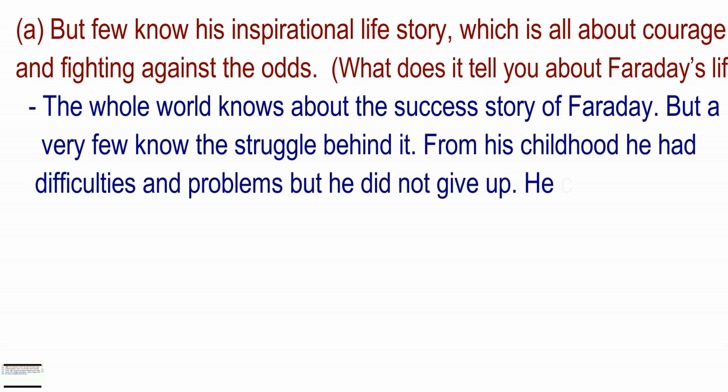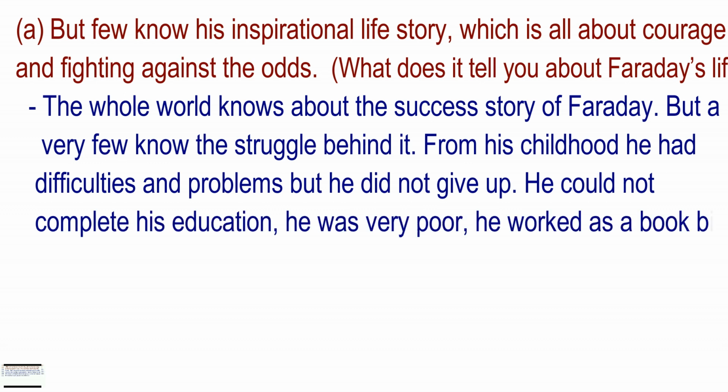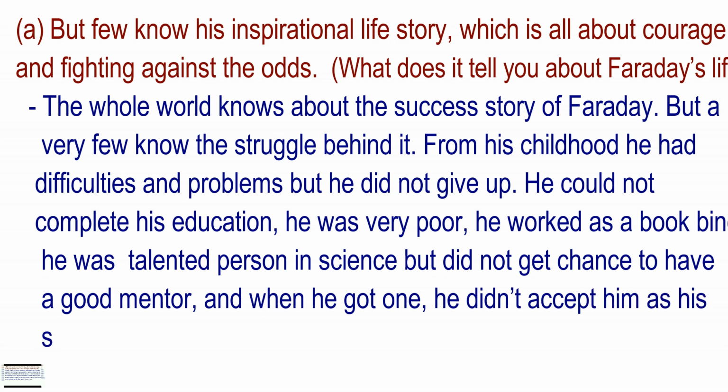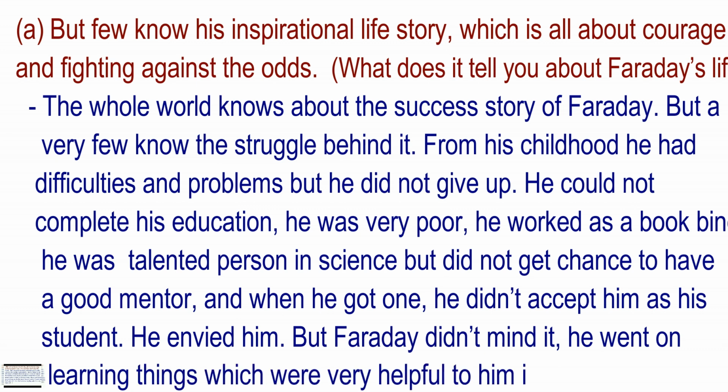From his childhood, he had difficulties and problems, but he did not give up. He could not complete his education. He was poor. He worked as a bookbinder. He was a talented person, but he did not get a good mentor. And when he got one, he was envied. He was jealous of him. But Faraday did not mind. He went on learning new things which were very useful to him in his future.